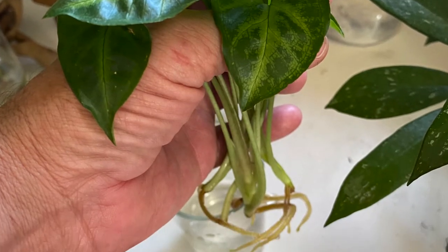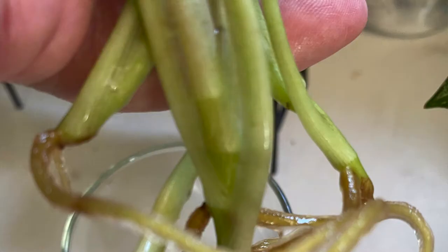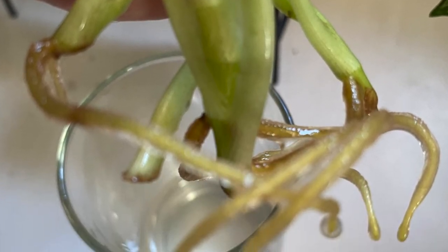And real quick, the propagation on a Syngonium is so easy. All you have to do is chop off a piece with a couple of nodes and a couple of leaves, put it in water, and it will root up. I will show you over here some of the Syngoniums I have rooted up in water that are ready to go. I'm actually waiting for my temperatures to cool down so that I can ship a few out.